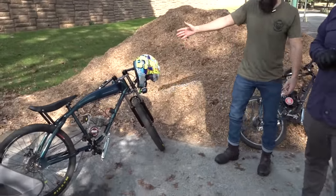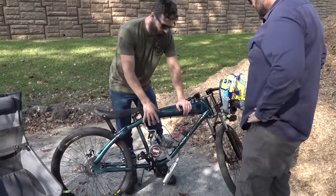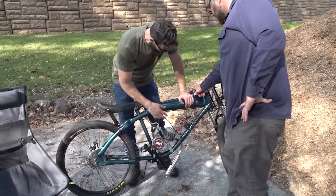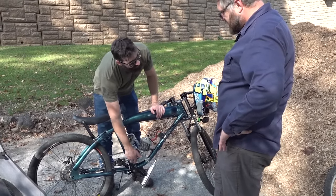Bam! Look at that beautiful thing. So this is all one kit. Like the engine was made for, the bike was made for this motor. Yeah, so your gas tank here? The gas tank's inside, but to have the motor mounts both on, it got in the way of the sprocket.